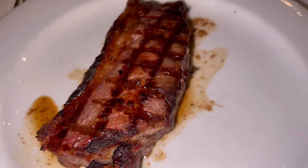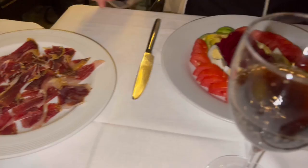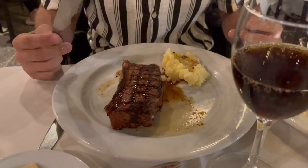I ordered the bife de chorizo, which is a very Argentine cut. And as you can see, Argentina is not the place or the best place for vegans. We got mashed potatoes, jamón serrano, which was delicious. All right, guys, this is the ribeye bife de chorizo. It's amazing, so good. And it was a weekday, so I did not get dessert.